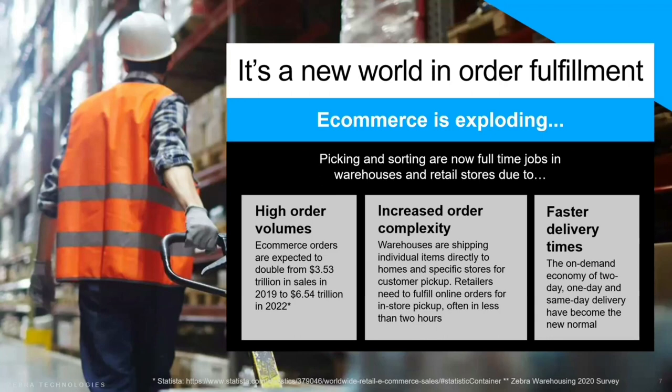You have high order volumes, so that's causing the need to process more orders. You have increased order complexity, so rather than shipping a pallet of goods to one address, you're shipping item-level fulfillment to multiple different addresses. And there's this demand for faster delivery times. We want it next day, we want it same day, within 2 hours. So that's really taxing on the labor force, and is causing people to look at new ways to take on this explosion in e-commerce and the change in order fulfillment.